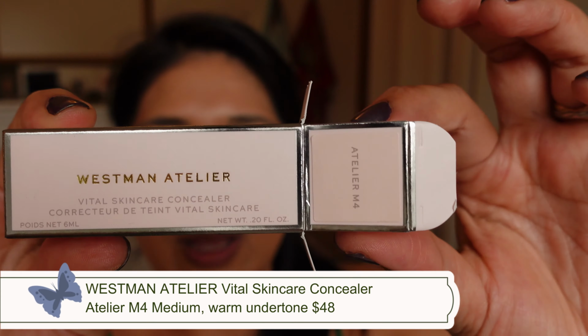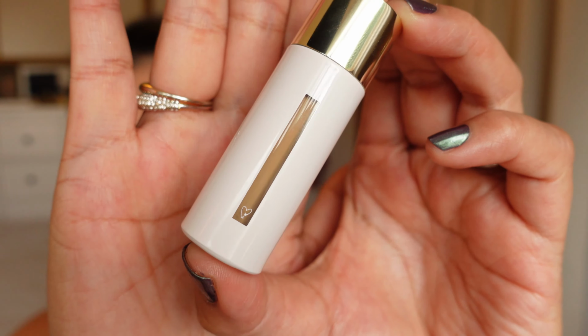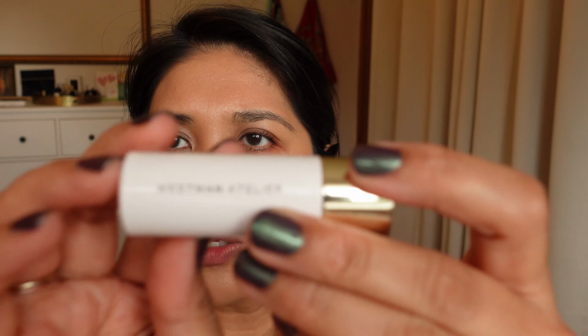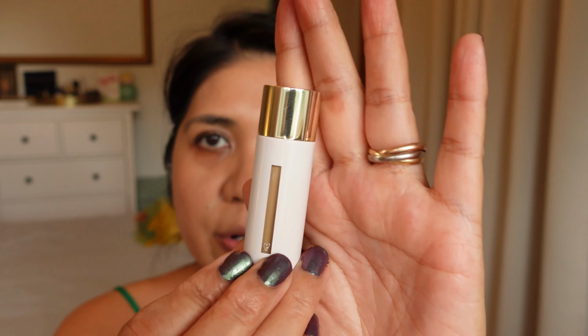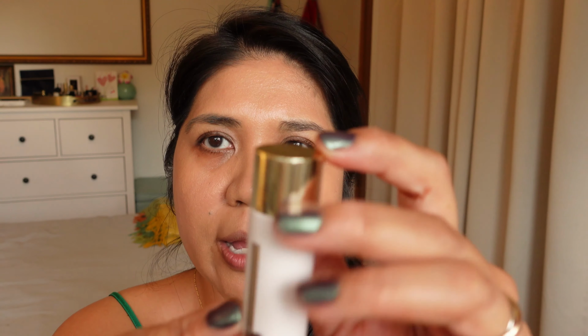So this is the packaging, beautiful as always. And that's what Westman Atelier is really great about, being clean beauty and luxury. The packaging is gorgeous. You can see the shade here, and then a little heart, which is kind of like her signature. On the side, it says Westman Atelier. It's pretty weighty. I don't think it's glass, but it's definitely a weighty material. This beautiful kind of gold on top. It's 6 mils or 0.2 fluid ounces, made in Italy.